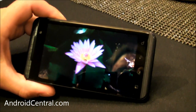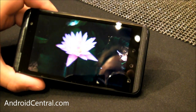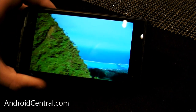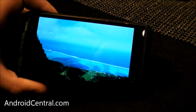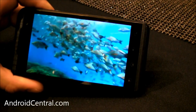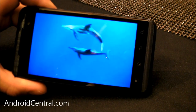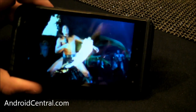We're using parallax barrier technology, which is glasses-free 3D on the device itself. It records in 720p for your own 3D videos. You can record in 2D, and that's going to be in 1080p. Pictures can be shot in 3D or 2D as well. The great thing is you can take one image in 3D and then simply slide and convert it into 2D, so you don't have to take multiple pictures.